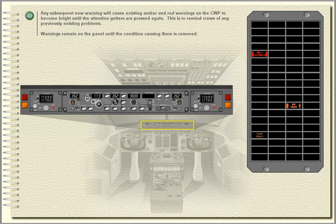Any subsequent new warning will cause existing amber and red warnings on the Central Warning Panel to become bright until the attention getters are pressed again. This is to remind crews of any previously existing problems. Warnings remain on the panel until the condition causing them is removed.